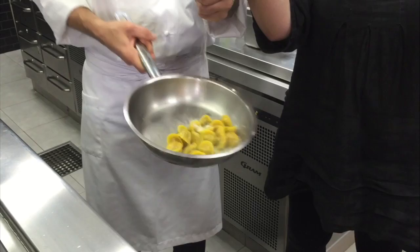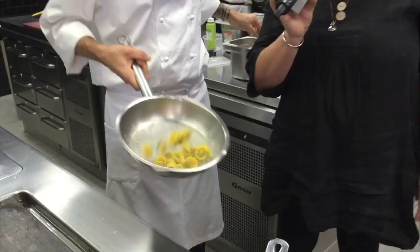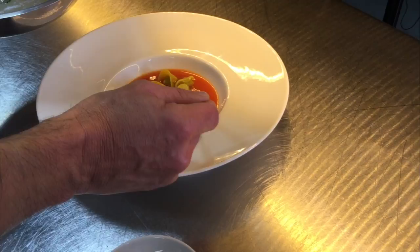That is superb technique, chef. It smells delicious, and again, you know, it's simplicity, isn't it? Keeping it simple, but with technique and good ingredients.